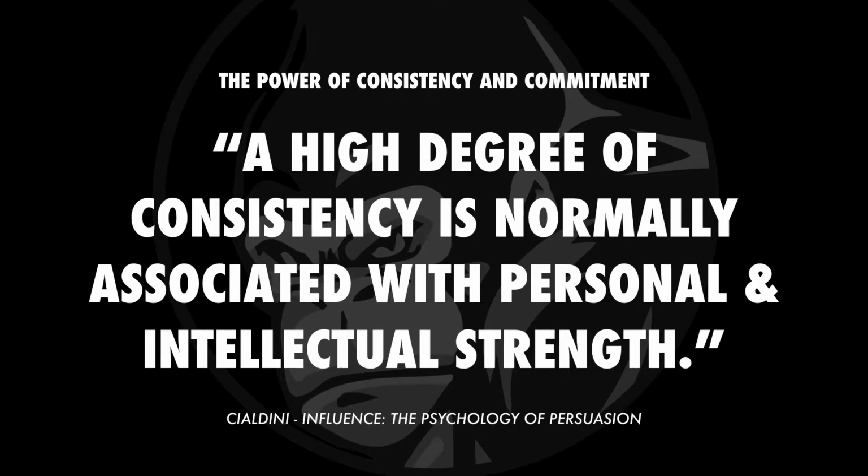On the reverse, or the flip side of that, Cialdini says a high degree of consistency is normally associated with personal and intellectual strength. All right, so the bottom line is people do not want to be flaky. They want to be dependable. They want to be the kinds of people in the society who do actually what they say they're going to do. So here's how you can use this to your advantage. Typically, there's always going to be a time where you are closing the account with the client.